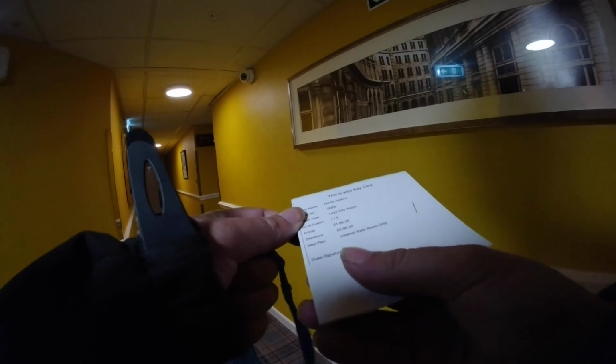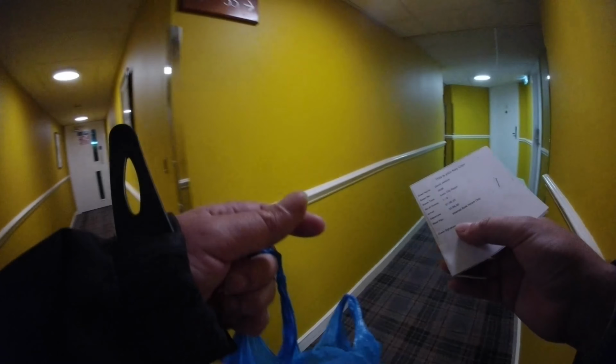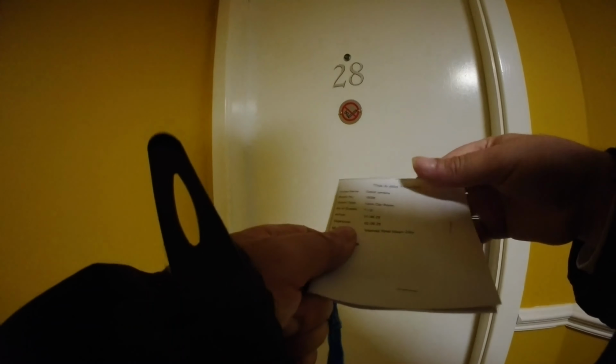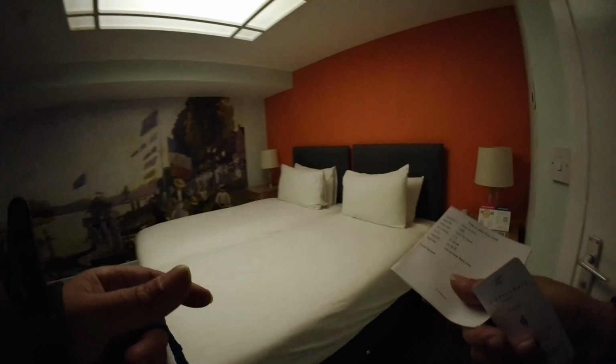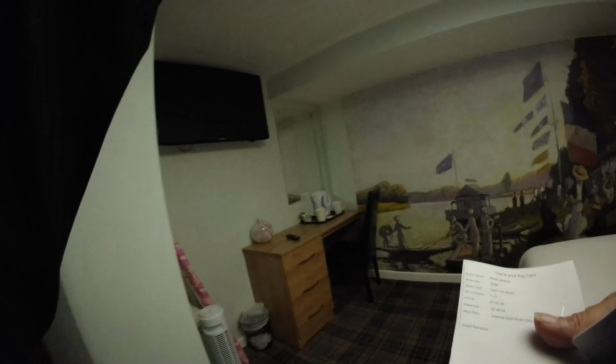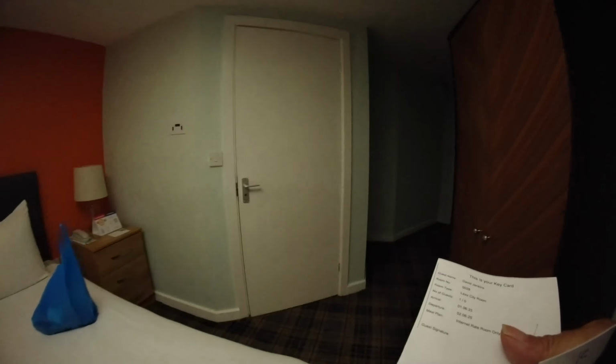Room 128, number 28, 27 to 35. So I'm in the basement. Blimey. I'm literally in the basement, guys. This is going to be fun. Yeah, I'm literally in the basement.